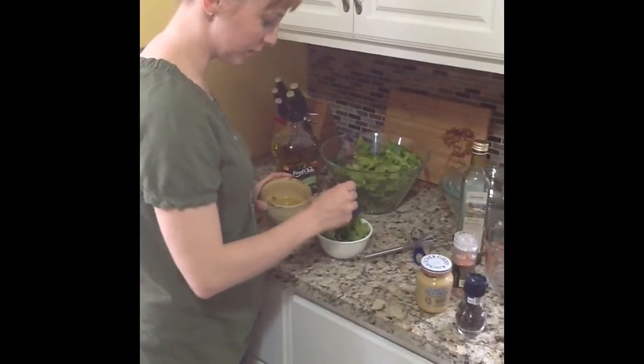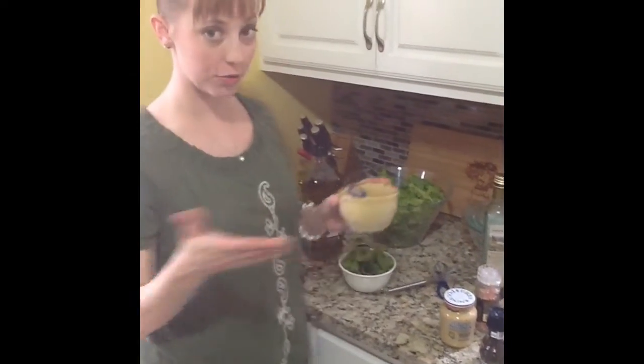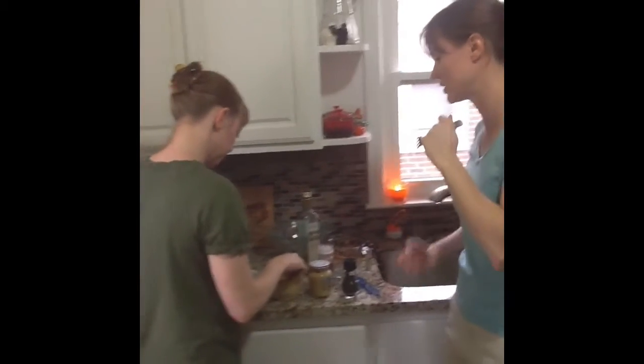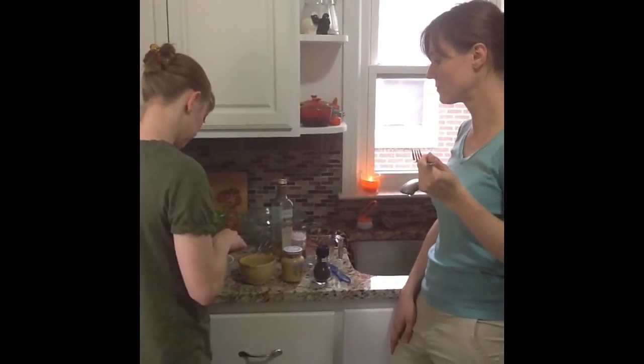Pour a little bit over a salad. And enjoy. It's that easy. Tastes really good. It's really light. It has a nice flavor. This is definitely one of those over time perfected kind of recipes.